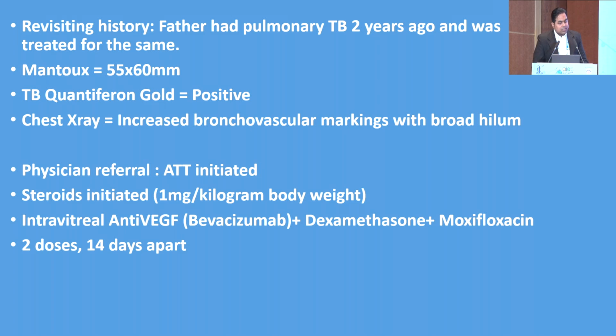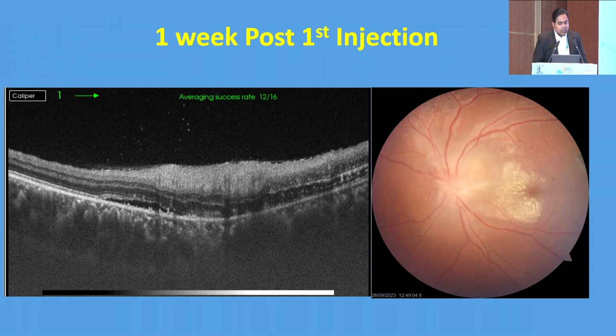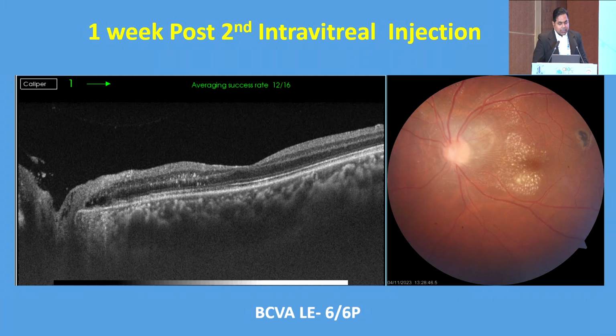We gave 2 doses 14 days apart. We monitored the patient for clinical picture, IOP, BCVA, vitals, and blood sugar. This is after 1 week post-injection, and you can already make out the disc features, and the granuloma has started shrinking. The edema, which was massive at that time, has come down, and then we re-injected the patient, and here we see a near normal OCT. The disc features have come back to normal as compared to what we started with, an absolutely choked disc. The BCVA was 6/6. This all happened within a month of initiating therapy.